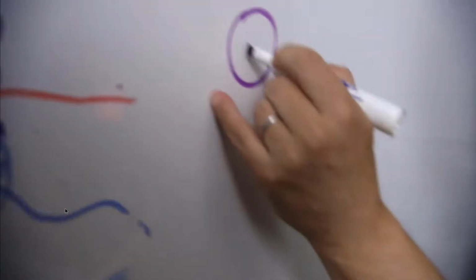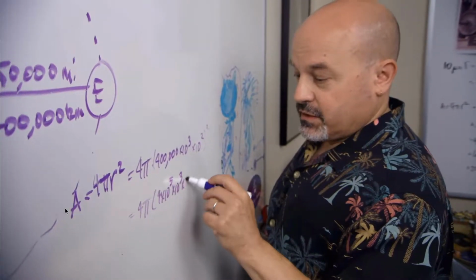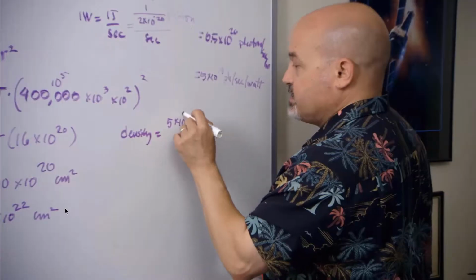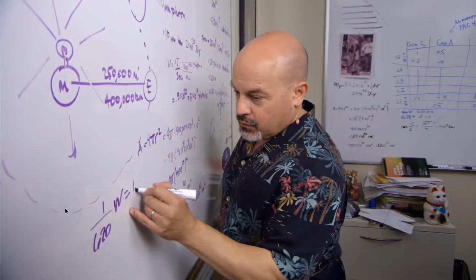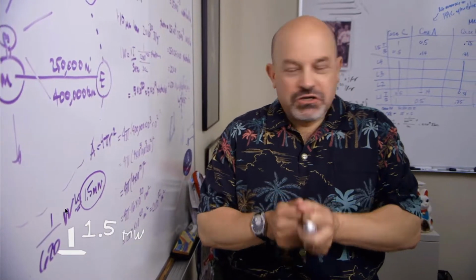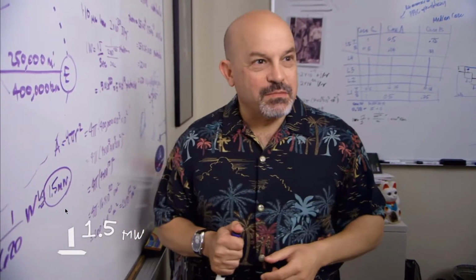Yeah. If we had the moon here and the Earth 250,000 miles away, what we need to do first is calculate the area of the sphere: 4 pi times the radius squared, which is 400,000 kilometers. Then the frequency times the energy per second squared gives us something like 1.5 milliwatts, approximately. If our insect were radiating that much, and I'm not an entomologist, I don't know exactly how much an insect radiates, but that doesn't seem out of the realm of possibility.